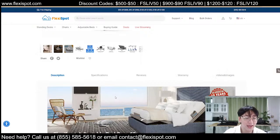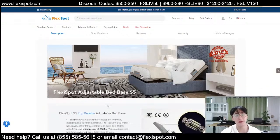You'll be happy. Okay, let's go for why the adjustable bed base S5.